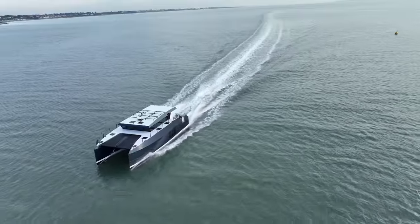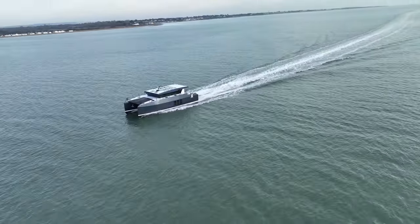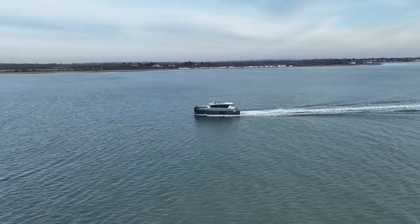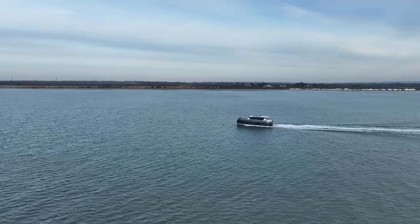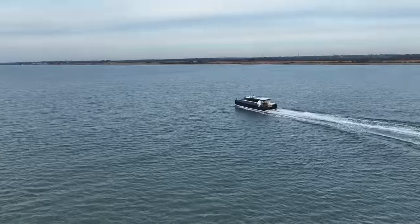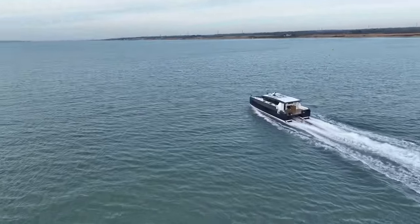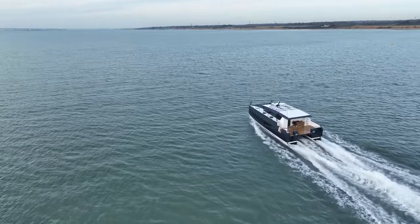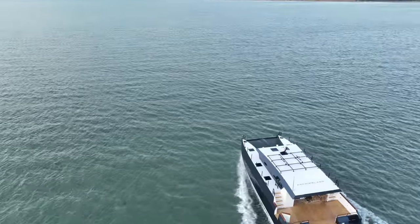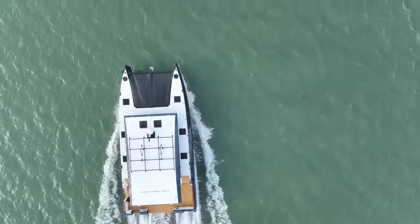Hull number 2 and future hulls of the Archipelago 47 will be priced at £1.2 million, which is around $1.46 million US dollars or 1.37 million euros. But if you cannot wait to go exploring, the boat featured in this video, hull number 1, is ready for her new owner. And if you have got an adventurous spirit which is keen to explore all year round, then the Archipelago 47 is ready to take you wherever it is you want to go.